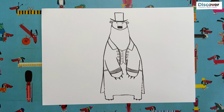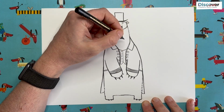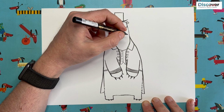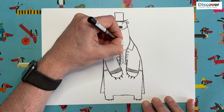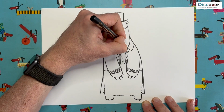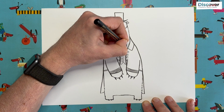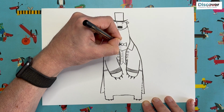And to top off this little outfit, we're going to give him a nice bow tie up here. Now, weirdly, I haven't drawn him wearing a shirt. I don't know why I did that, but I didn't. So here, we're just going to do a circle right in the middle of his neck, and coming off each side, sort of triangle bits. And that's going to be Clive's bow tie.